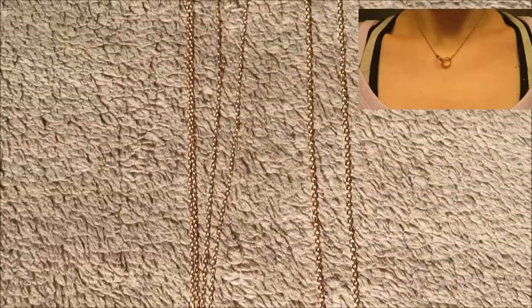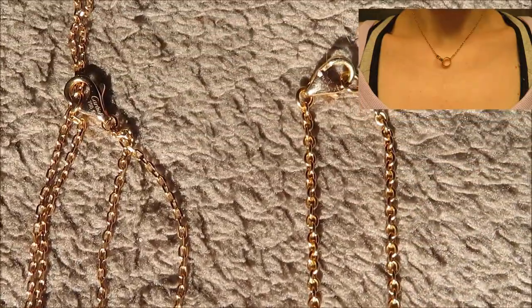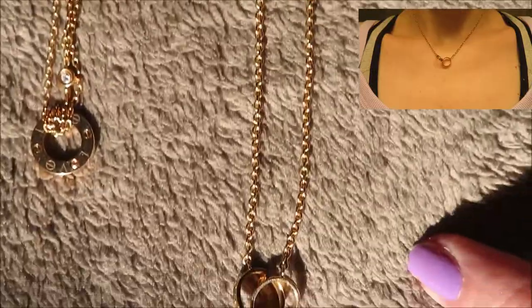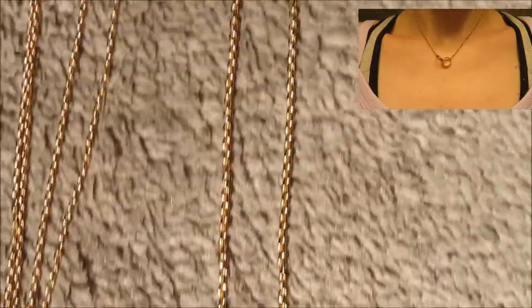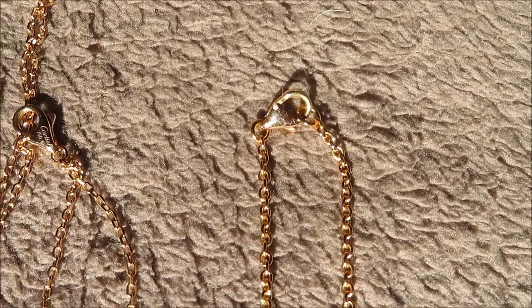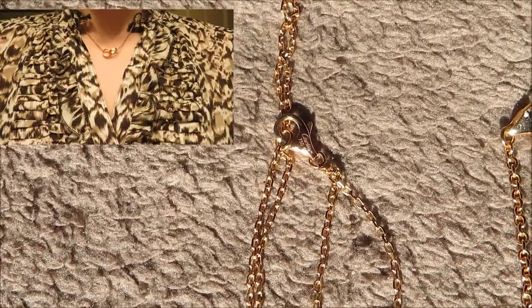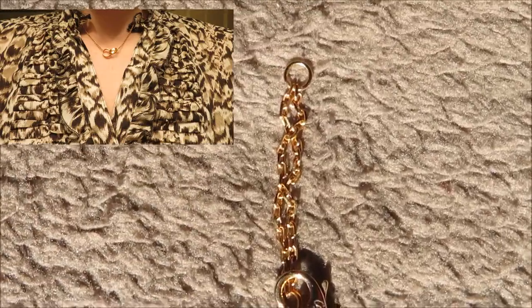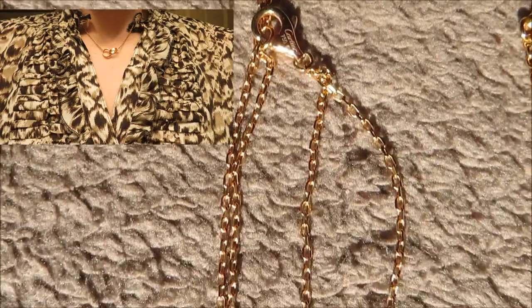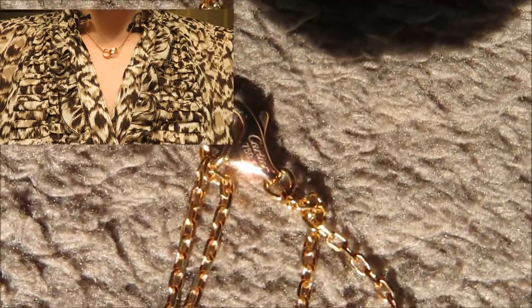But this is just direct sunlight. I wanted you guys to be able to see it. Both of them have a lobster claw clasp. The interlocking rings necklace, which is this one right here, doesn't have any kind of adjustment. It's just got the single loop. And then the double diamond, double chain one has an extra piece on it that dangles down, where you can cinch it up lower or higher and kind of get in there a little bit.